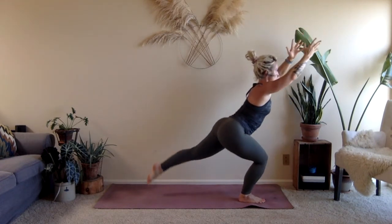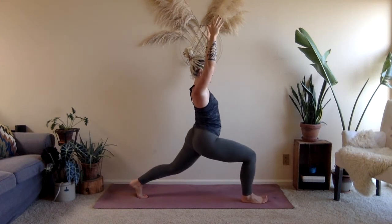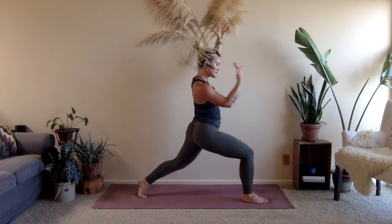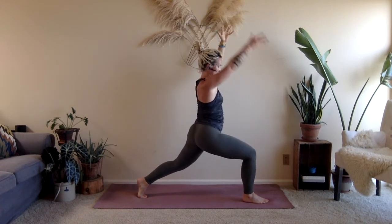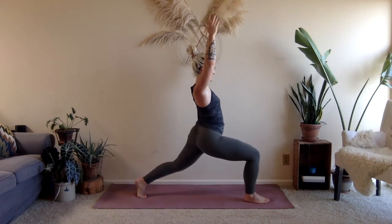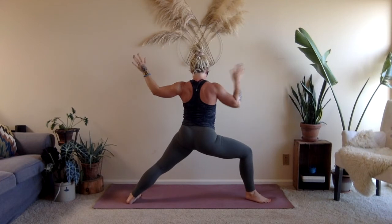And feel your way into a crescent lunge. Move at the pace of your balance here. So even though you're landing your back foot back behind you where you can't see, feel your way into that balance. You're not just hopping back there, you're balancing your way back there. Crescent lunge, inhale. Exhale, warrior two.